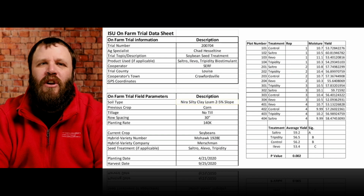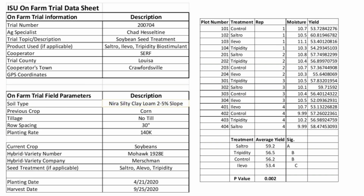Now, I display to you the ISU On-farm trial data sheet. This is the only time you're going to see a data sheet like this, but I really wanted to let you know this is the information that we collect. We look at what we had for a topic, we look at the location and the cooperator, we determine all the soil types and a lot of the other information of previous crop and tillage, like I said before. We look at all of this information so that if we see some noise in the data or something that doesn't make sense, something that might be related to a soil type or a slope or a population, we have that data so we can go back in and make that determination.